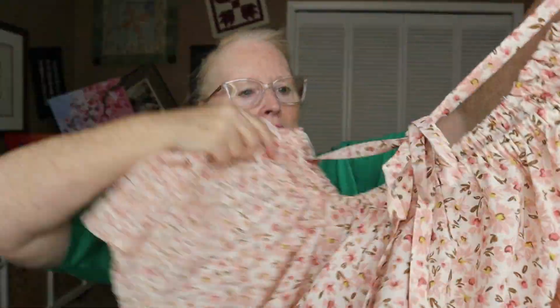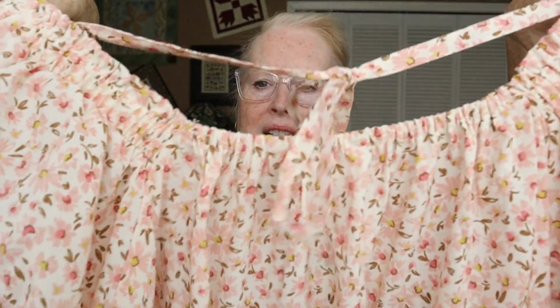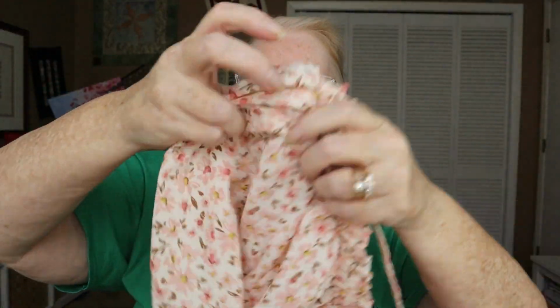What is this? Oh, it's a top. It feels, it's a cute color. Oh, it's got a tie in the back. I think maybe it looks like it might be off the shoulder. I don't know. Love the fabric colors, but I don't know what this fabric is. It feels a little polyester-y. Let's see if I can find it easily. Yeah, 100% polyester. So, yeah.